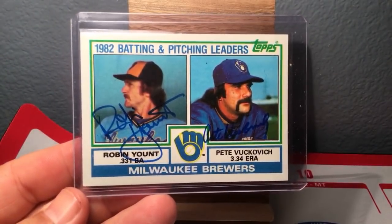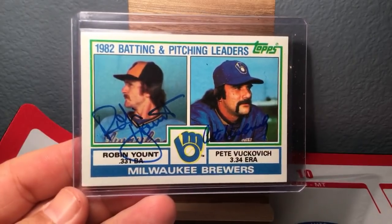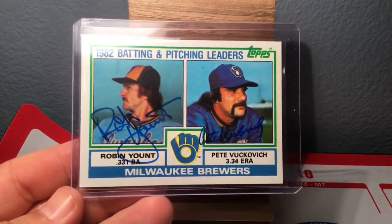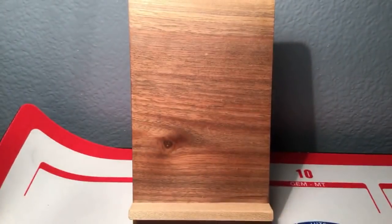1983 Topps Milwaukee Brewers leaders, pitching and batting leaders. You got it signed by Hall of Famer Robin Yount and Pete Vukovich, who actually won the Cy Young. I don't know if he did that year. I can't remember if it was 82 or what year he won the Cy Young.